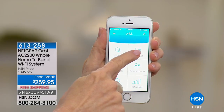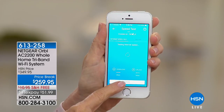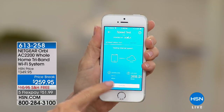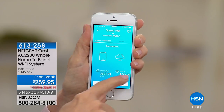All you have to do, and there's a device list. That's where I saw, oh my gosh, we have 21 devices that run off our Wi-Fi. Then you start your test and it measures the megabytes per second you're uploading and downloading. There's a certain number that you're paying for and you want to get what you're paying for. Right. So run the test, and this is on HSN.